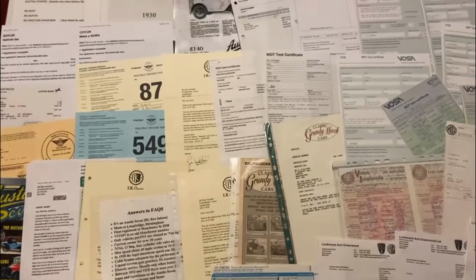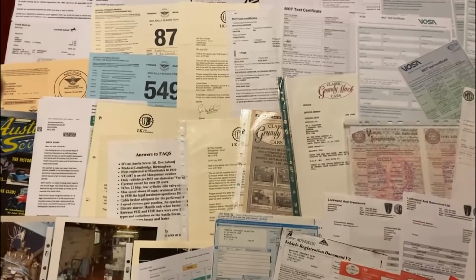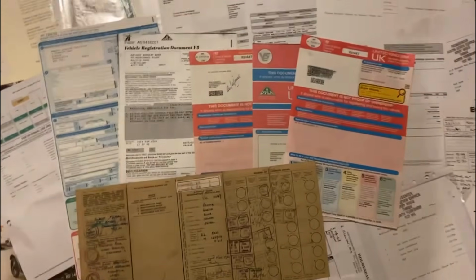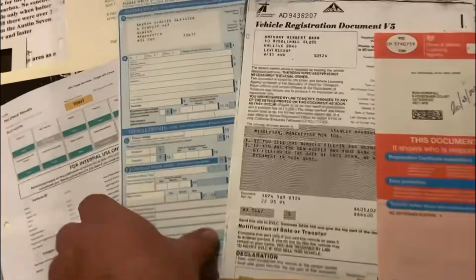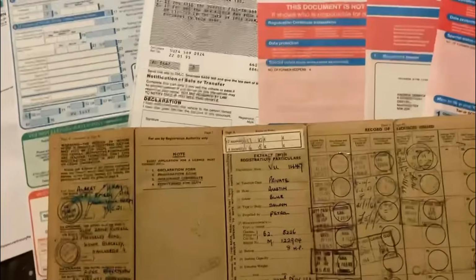Service history for the Austin. There's lots of old MOTs, club events where they've been to. In the middle section here, I think we've probably got just about every single logbook. There's the old blue one, the copy one before it. There's three red ones, including the current one, the Buff logbook.